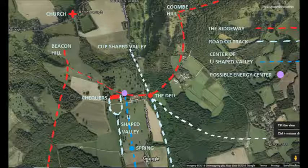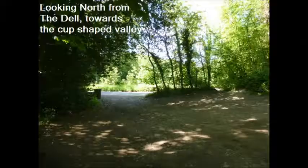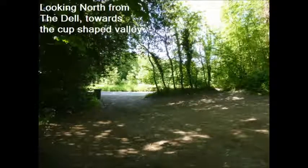Let's just see on this computer if I can bring up a few more pictures. That is looking north out through the dell, so you get a road going that way, an ancient track going that way, and then you've got the road coming down here between, going across where the ridgeway is.